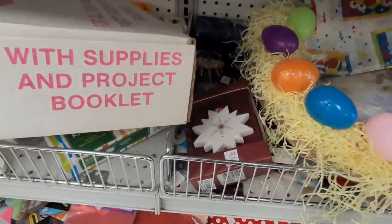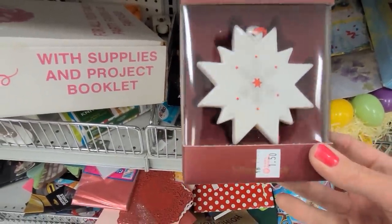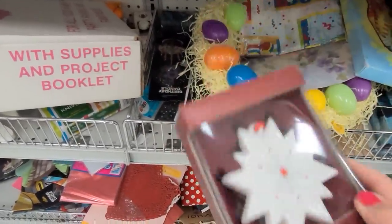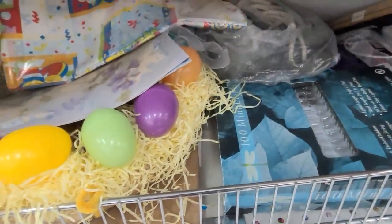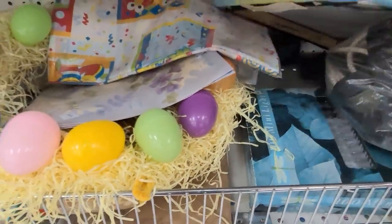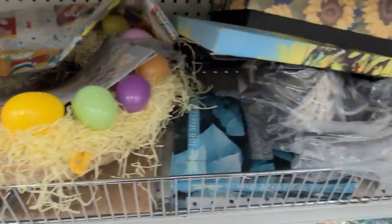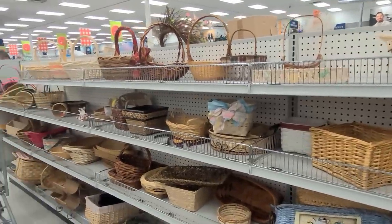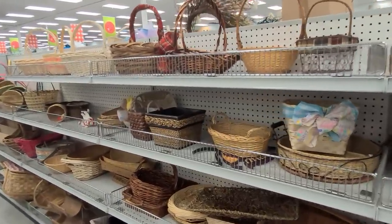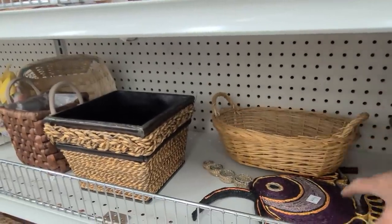I just found this Villeroy and Boch Christmas ornament on the top shelf. It's a star, $1.50. I'm just having a peek around to see if there are any more by any chance. It's always a good idea to have a dig around if there are piles. We are in the basket section. They have an entire aisle dedicated to baskets and wicker here.